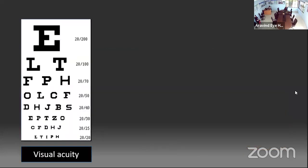When you ask a patient to read a Snellen's chart with these high contrast optotypes, they might be able to read until the last line, because most of the time the patient would be reading the letters which they think they saw rather than what they're actually seeing. That is why we see a lot of patients who have 6 by 6 but are still complaining. They're not very happy. So it is important for us to remember that a perfect vision is far more than a Snellen's 6 by 6.